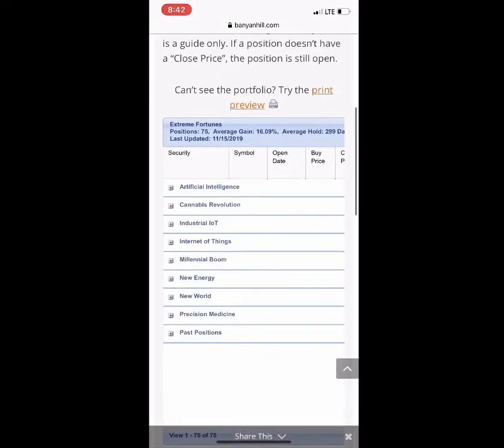I googled this. I was just googling different stock recommendations, and there are different ones, like Motley Fool or something like that, but I didn't get it because I just wanted to try this one out and see how it goes. For me it hasn't gone good so far, but I'm hoping things turn around later on. So this is all the sectors he has, and on the very bottom it says past positions.